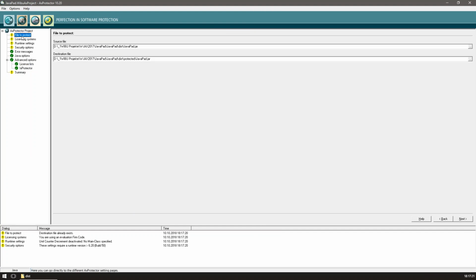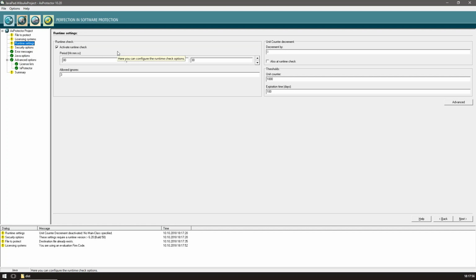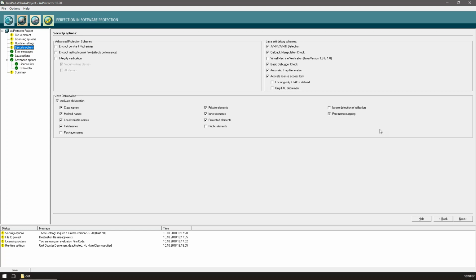So I will use a Java Notepad clone to demonstrate how the functionality looks like. This is the AxProtector GUI, and then we selected a Java jar file that we are going to protect. Then we specify the type of license we would like to have being used by the customer that we provide them. In this case, this is the license for the whole jar file, so the whole application. And then we specify things that are common with all the AxProtectors, like the runtime settings. And then we come to the part that is specific for the Java implementation, for the AxProtector Java, which are the security options. And you will see after I've done this demo, all the different descriptions of all the different parameters here in this dialog.